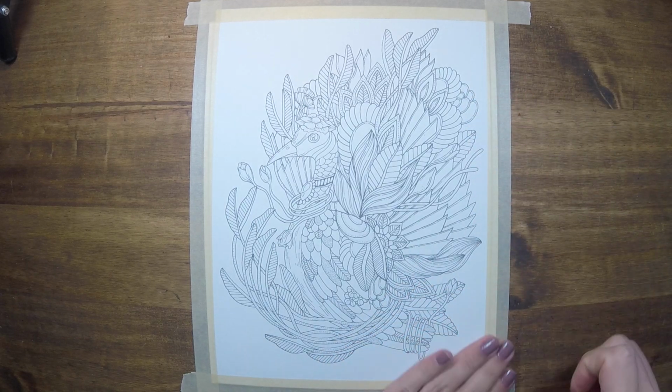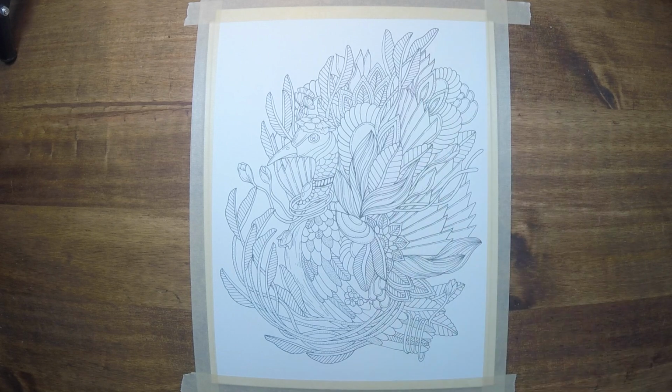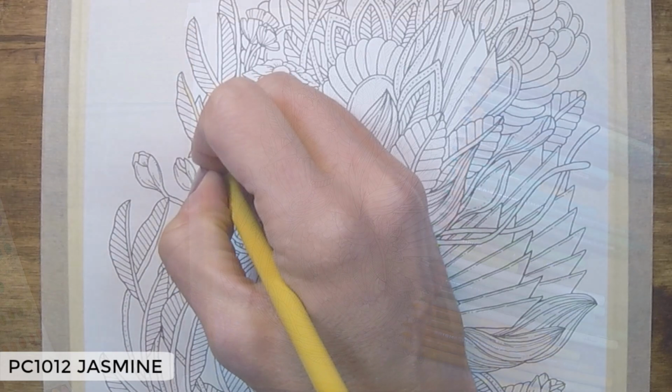Now, we could go the super predictable route and color him in with blues and greens, very true peacock colors, and for the most part, we are going to do that, but I thought it would be really fun to throw in some unexpected yellows to brighten this page up a little bit. So I've pulled a number of pencils from the Prismacolor Premier set that we'll be using today, and I'll be drawing mainly from this stash.